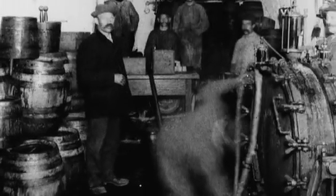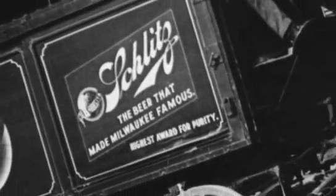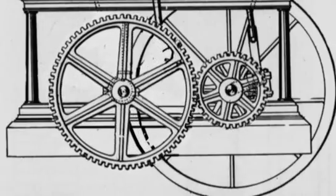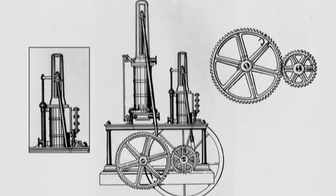Brewers could now store beer at any temperature, but the brewing of lager beer, fast becoming America's favorite, still required cold weather. Starting about 1880, they began to hear about innovations in Europe for mechanical refrigeration. They were the first to adopt these technologies. Adolphus Busch and Frederick Pabst both introduced mechanical refrigeration at great expense and with no idea of whether this risk was going to pay off.